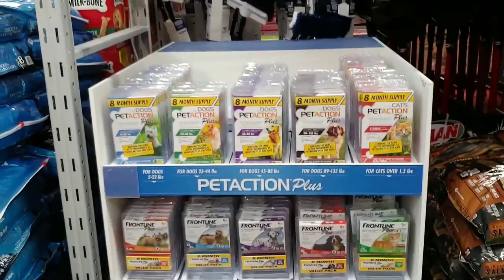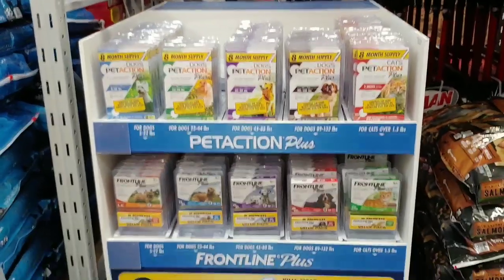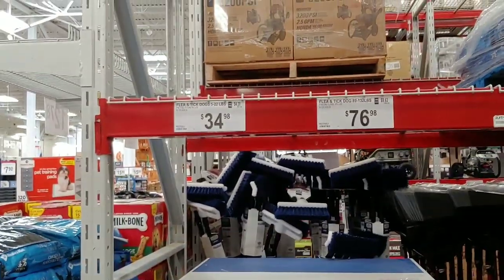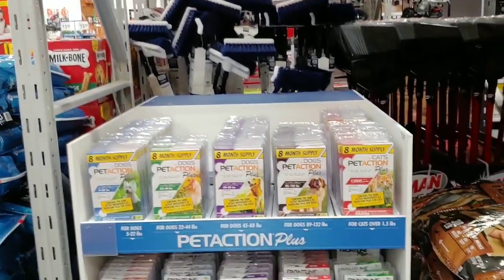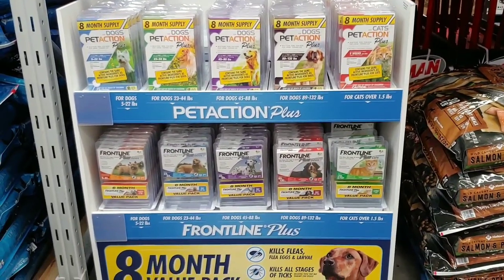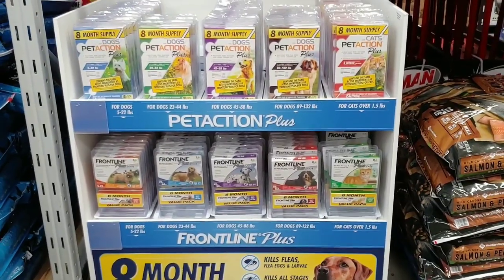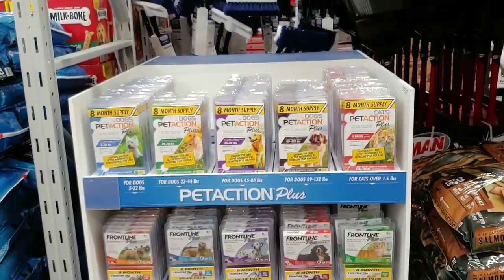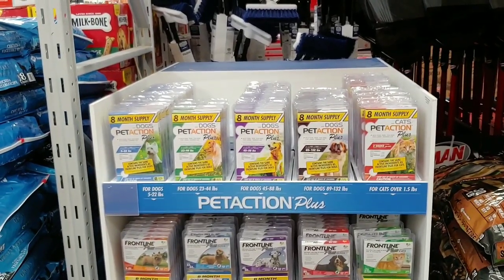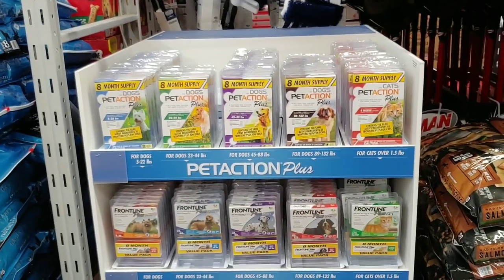And for all you folks out there that have pets, there are these Pet Action Pluses by Frontline. Flea and tick collars for dogs. Remember, folks, your animals are out there to give you love, comfort and companionship. And when you take them out for walks, they attract those little critters that get inside your house and bug the living daylights out of you. I recommend that if you've got a pet and you can afford it, stock up on those collars.